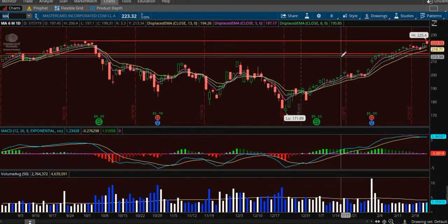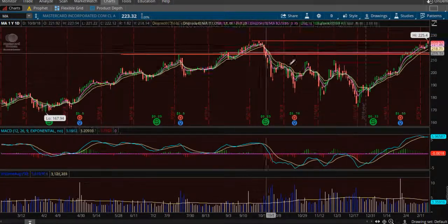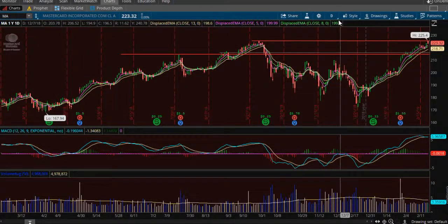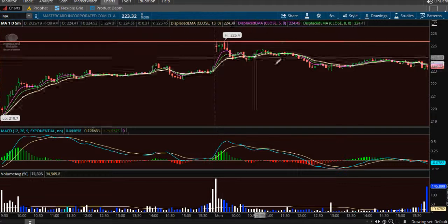We're going to go over to MasterCard. This is another nice setup. Go to the daily chart. Almost a double top here. We rejected it and sold off on the gap. We opened up right near it, actually, and failed it right at the start.